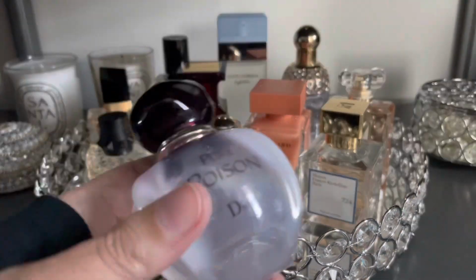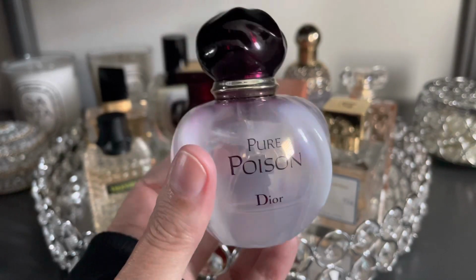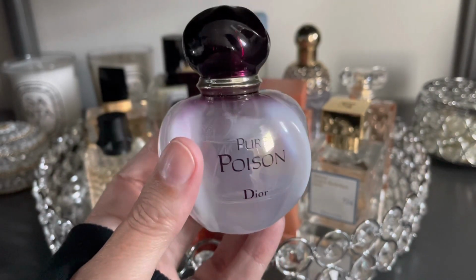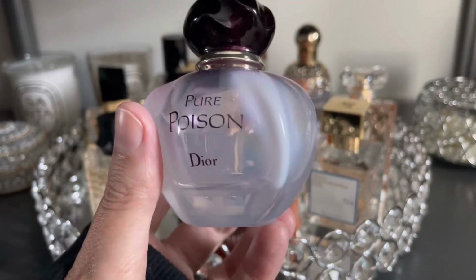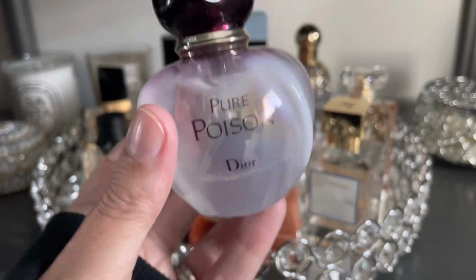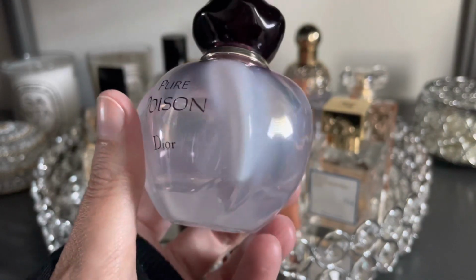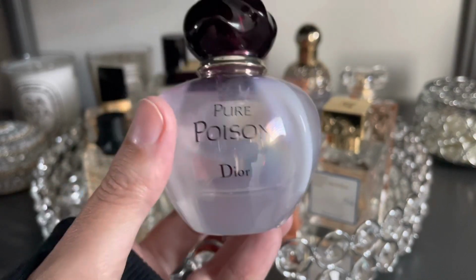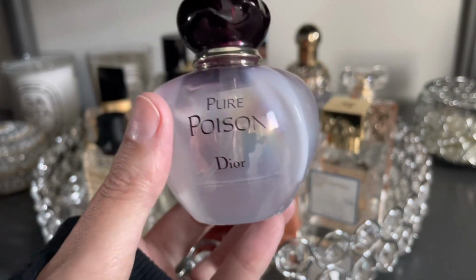The next one is my Pure Poison from Dior. This is a beautiful white floral that is heavy on the jasmine, and I really enjoy this in the springtime. And this jasmine does not seem to give me any kind of a headache. It's a really pretty jasmine that I have been really enjoying wearing, and definitely one that I'm going to keep.